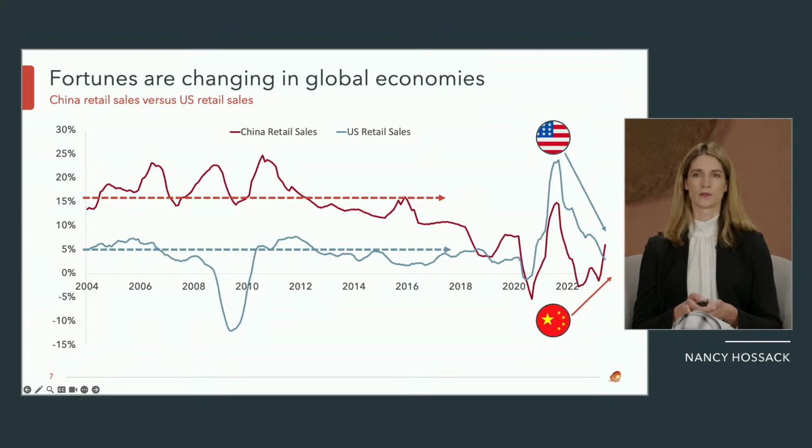Having said that, we do think fortunes are changing, and you can start to see those US retail sales coming off, with some of our US companies disappointing in terms of their sales, and Chinese retail sales are starting to recover at the same time.